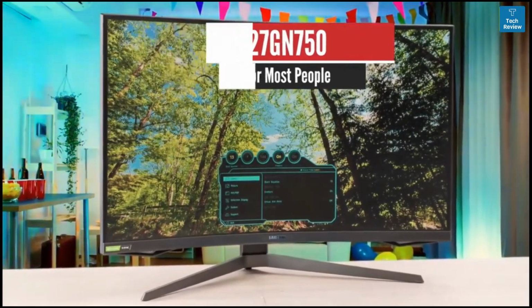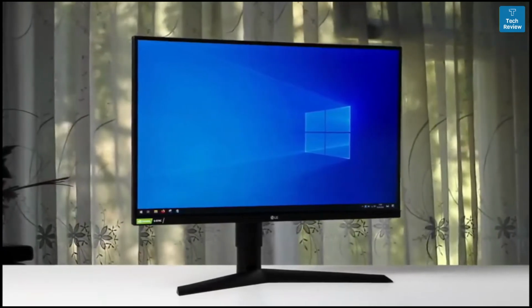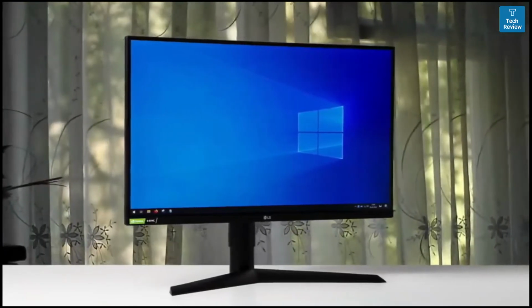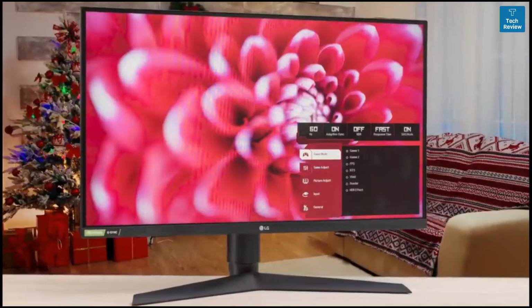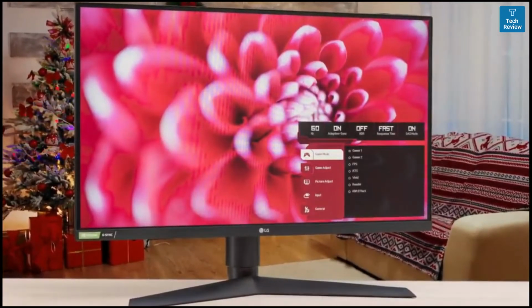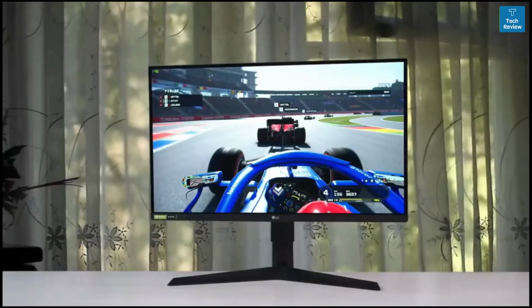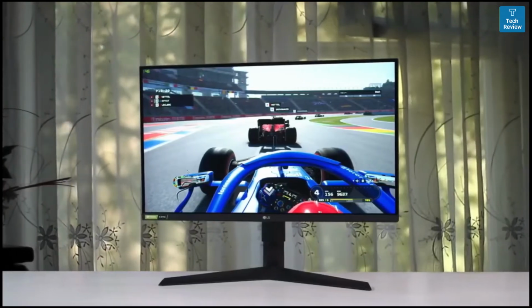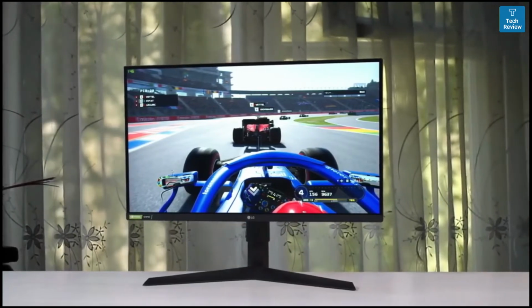Best for most people. If you want to save some money, then check out the LG 27GN750B. The LG also has an excellent response time at 60Hz, so fast-moving content looks smooth and crisp. It's an even better choice for gaming in bright rooms thanks to its great peak brightness and very good reflection handling. On the design front, LG is sticking with the same tried-and-true formula used in the UltraGear line for the last few years. We like it from a visual standpoint.